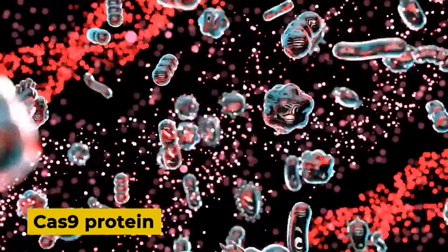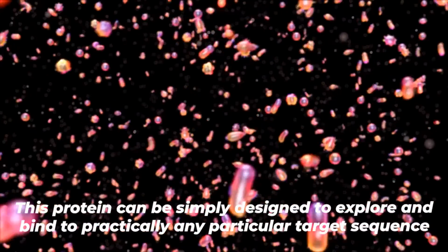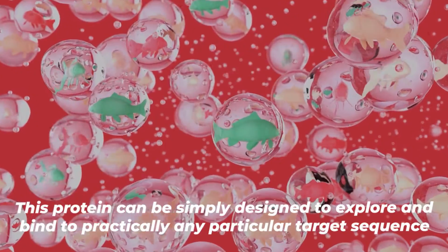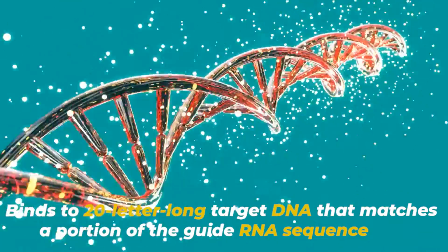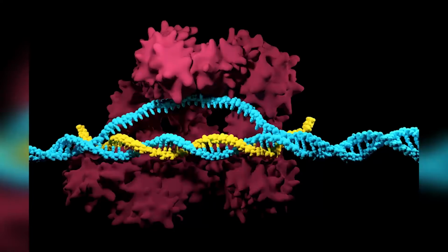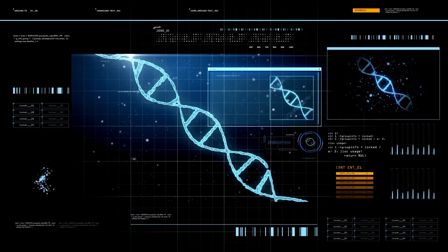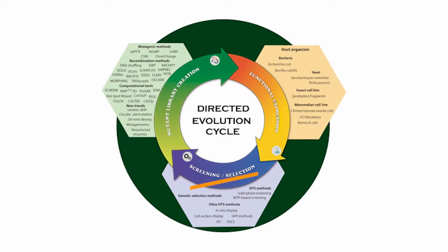CRISPR operates by using the Cas9 protein, which is present in many bacteria. This protein can be simply designed to explore and bind to practically any particular target sequence. It recognizes and binds to 20-letter-long target DNA that matches a portion of the guide RNA sequence. Customized Cas proteins have been developed that do not cut or modify DNA in any manner, but instead just switch genes on or off.